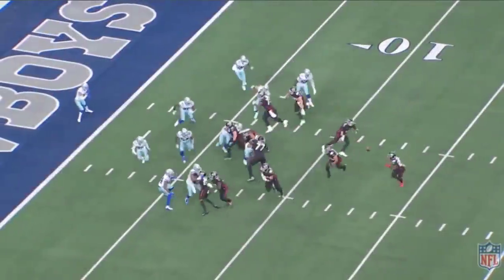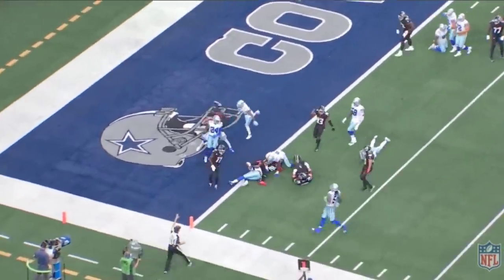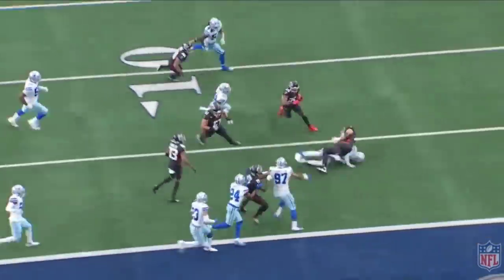Let's look into the film. In this video, we will be looking at Ramarius Ito Smith. He's 5'9", 195 pounds, and we're going to look into some run concepts.